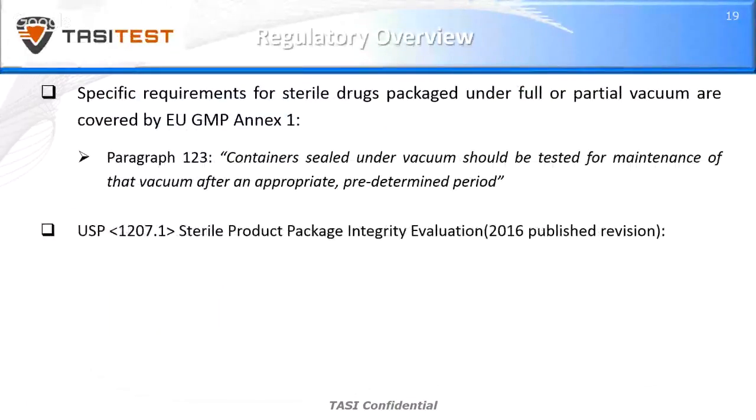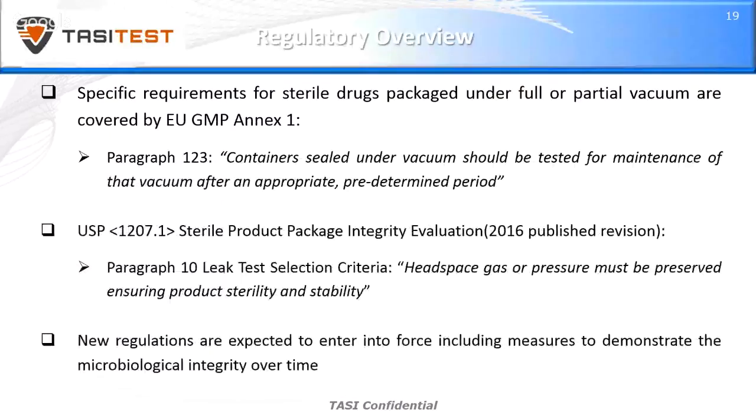So taking a look at some of the regulatory part, I mentioned at the beginning that there's a lot of regulations, both in Europe and in North America, that are already in place, as well as more new ones coming down the pipeline. And some of the ones for Europe, GMP 2008 Annex 1, there's a few regulations that talk about containers sealed under vacuum requiring maintenance. So you have to check the headspace, that if there's vacuum, you want to make sure that vacuum is maintained. If there's a noble gas in the headspace, you want to make sure that that's maintained to preserve the product's sterility and stability.